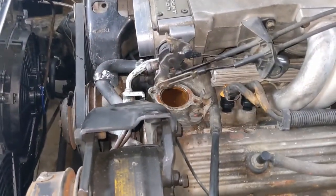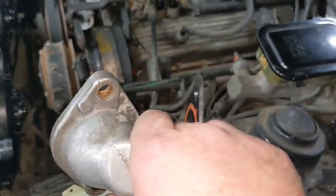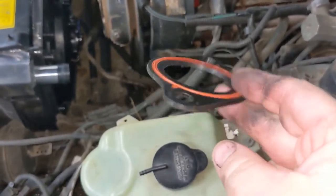All right, I got all that down there cleaned up on the intake. Got this cleaned up, even cleaned up the water neck just a little bit. I'll show you all this. This is gonna save us.